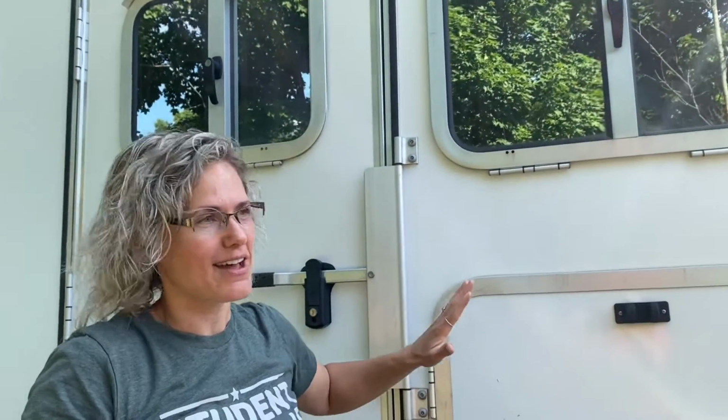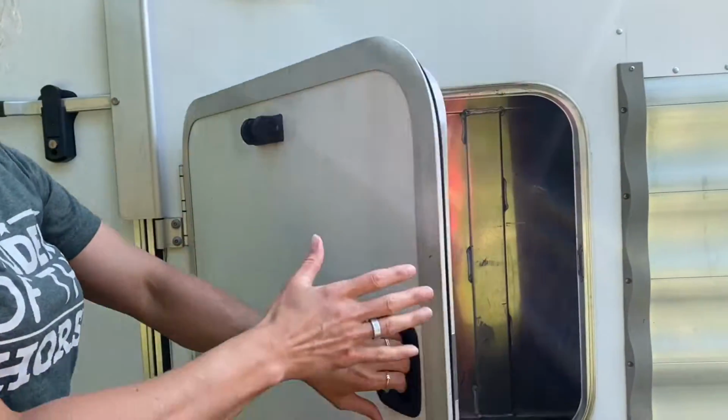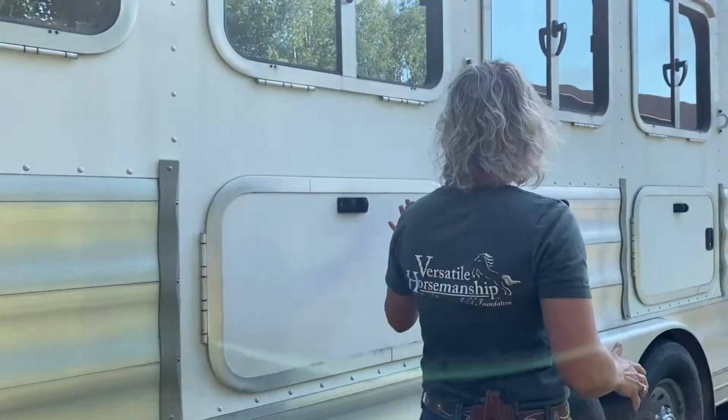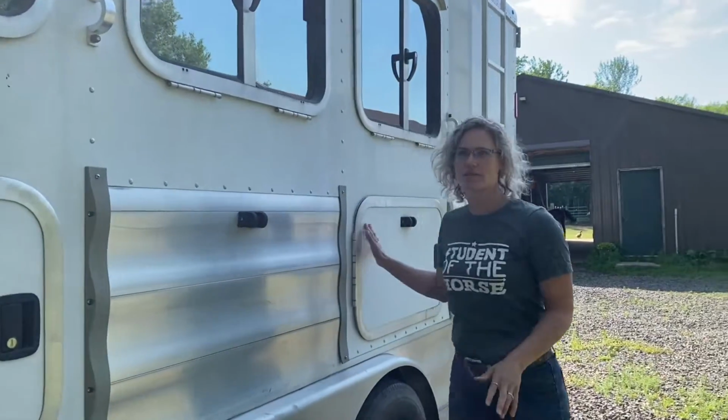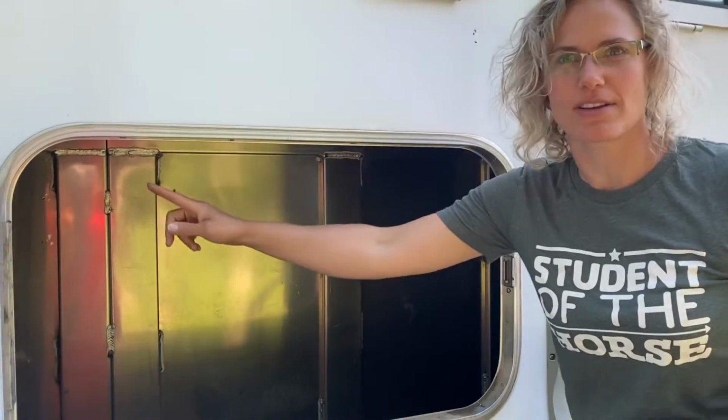One thing that I thought was awesome about this trailer that I've always liked and always wanted are all the storage compartments that it has in the side. So there's a manger inside of the trailer, but it has really great storage. This has 3 of these big doors underneath the window, and this will be so nice for buckets and grain and all of the things that we just seem to never have room for. It goes down the whole length.